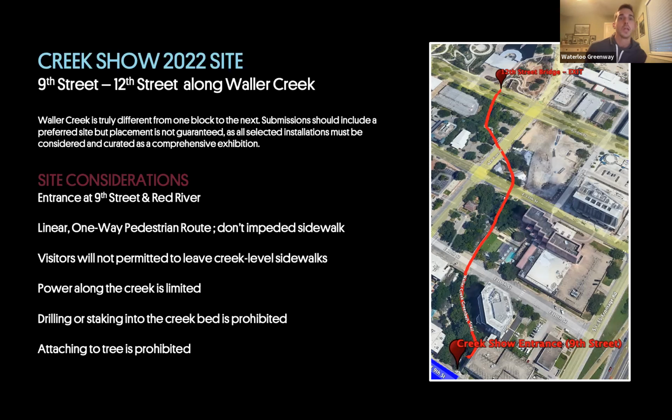And I think I saw this question in the chat, and I'm watching your questions go through, and I promise we'll get to all of them. But no drilling or staking into the creek. Sandbags, anchors, things like that are things you'll need to consider, and no attaching to trees. I promise you, the park arborist, it doesn't matter what you propose or how safe it is, they are not going to let you attach to a tree.